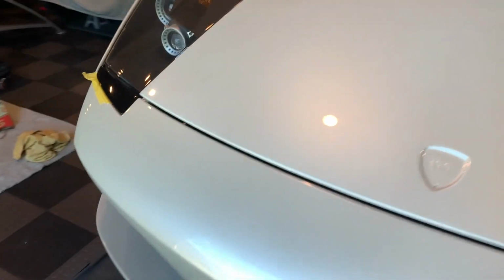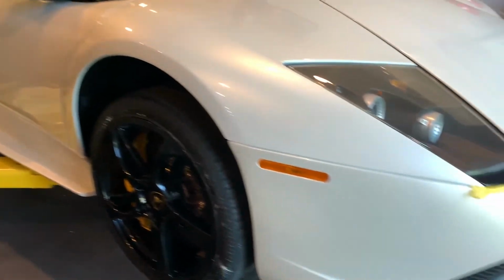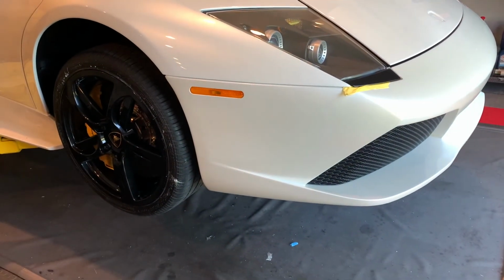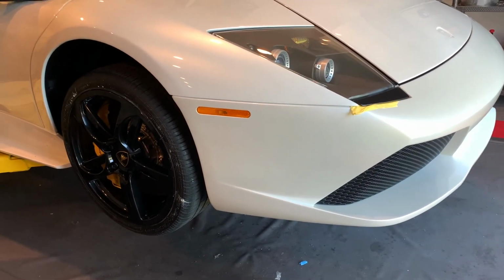I will update again once it's getting PPF'd, and after the body shop, I'm going to use probably 2 rolls of blue tape to drive this thing to the body shop, just so I don't get any stone chips on the way, even though it's only a few miles. I just don't want to trailer it again.